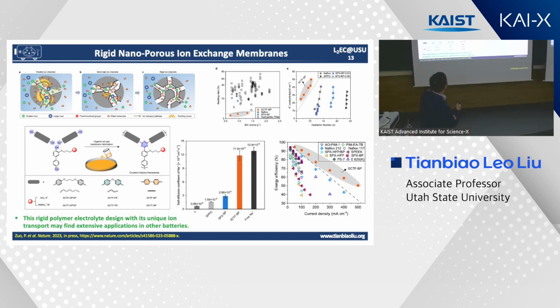I don't want to talk about everything. If you look at the swelling, because this is a more rigid membrane, you see very low swelling when increasing the ion groups in the membrane, but the other ones are much higher, much higher swelling effect, like Nafion and the other membranes. And if you look at the connectivity, our connectivity is really good, high connectivity, even with no condition.